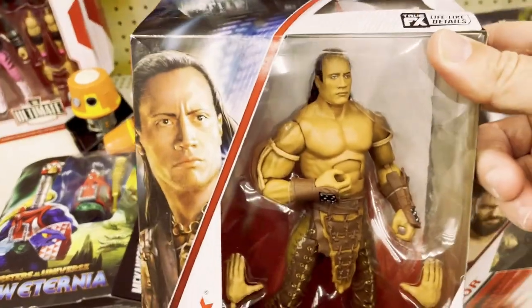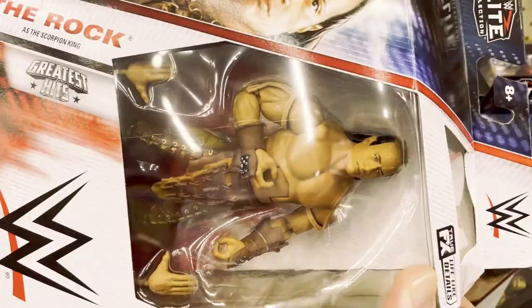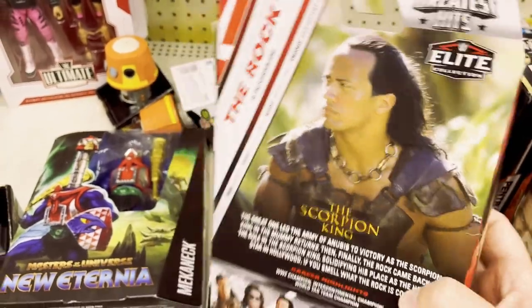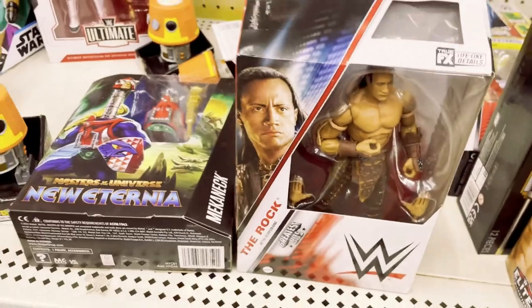So I was at Walmart and saw a bunch of cool new characters on the shelves here. We got The Rock Greatest Hits Scorpion King gear WWE Elite action figure. I didn't know they made this one, so it looks pretty cool. Got the Scorpion King himself there.